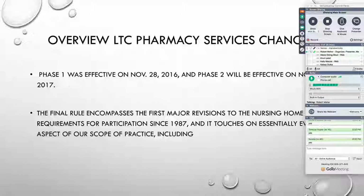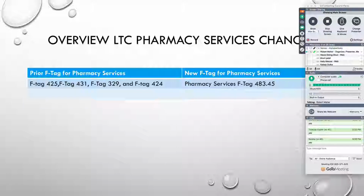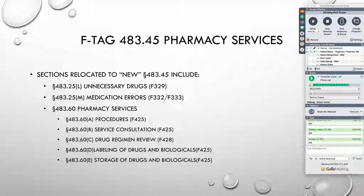Really, what the big revision is in these new regs is how they're going to be enforced from a surveyor process perspective. We did talk about the surveyor process last time, and this is just an overview. We talked about F-TAG 424, 425, 431, and F-TAG 329 over the last couple of weeks. All those F-TAGs and the rules that go along with them still exist. They're just falling under one F-TAG, and that's 483.45. If you Google that, you can find the listing of these F-TAGs, and they are available on the CMS website. They're very long, intense, and complex, so one of the goals of this semester was to break those down and show you what goes on in them.